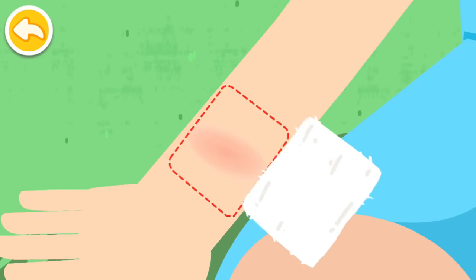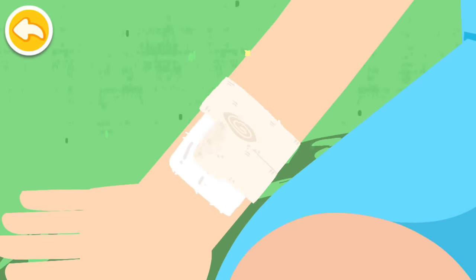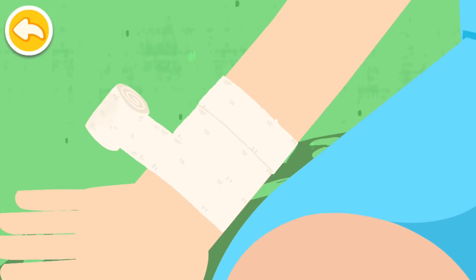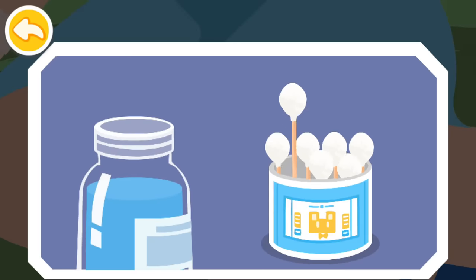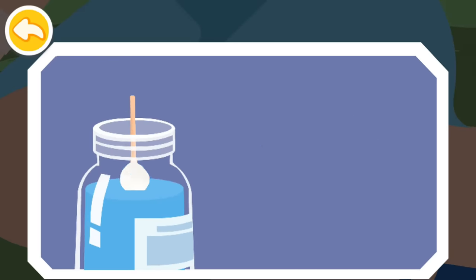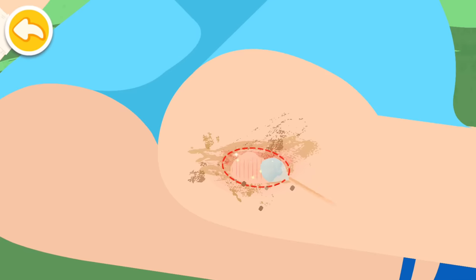Put on protective gloves and apply pressure with a dressing on the wound to stop bleeding. Apply from the center of the wound and move outward.